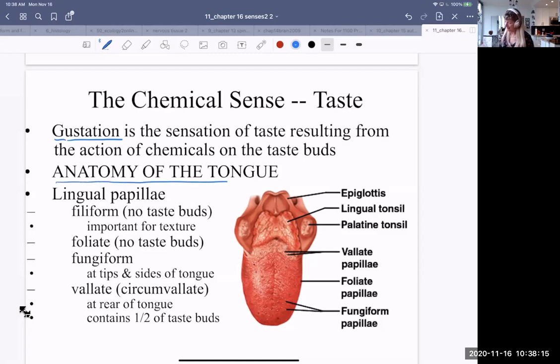Here is the tongue. The anatomy of the tongue is covered in bumps. So you can feel them if you run your tongue over your teeth. Like that, you can really feel the bumps. And they are known as lingual papillae. There's a few different kinds of bumps. One kind of bump is called filiform. There are no taste buds on those, but they're very good for texture.